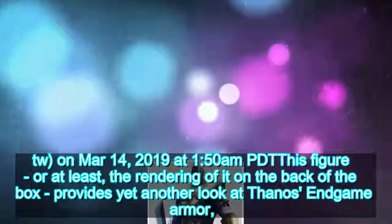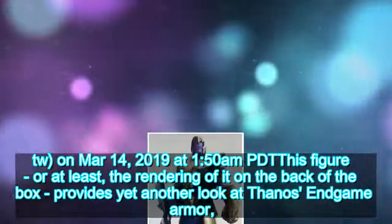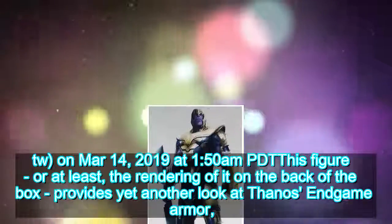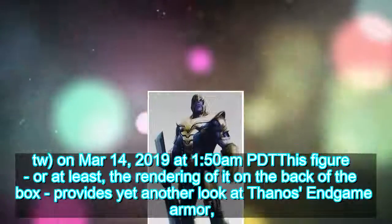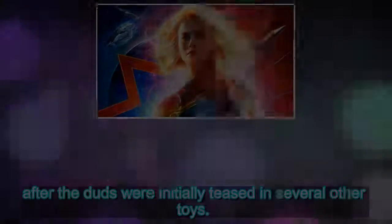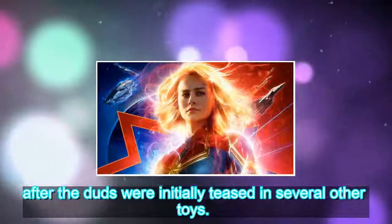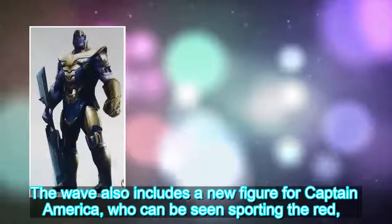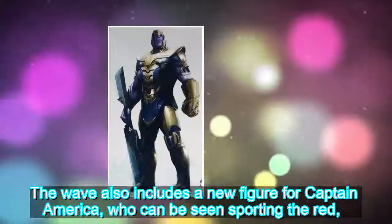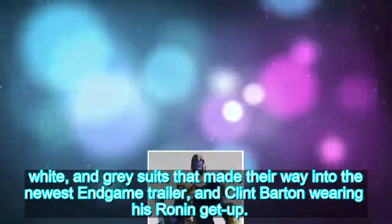This figure, or at least the rendering of it on the back of the box, provides yet another look at Thanos' Endgame armor. After the duds were initially teased in several other toys, the wave also includes a new figure for Captain America, who can be seen sporting the red, white, and gray suits that made their way into the newest Endgame trailer, and Clint Barton wearing his Ronin getup.